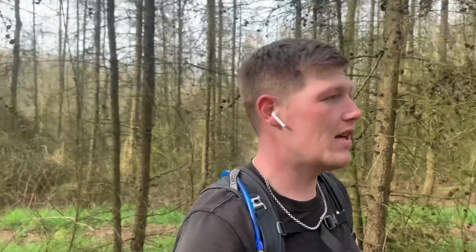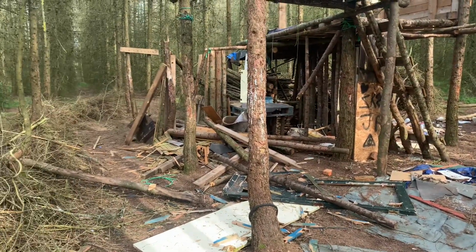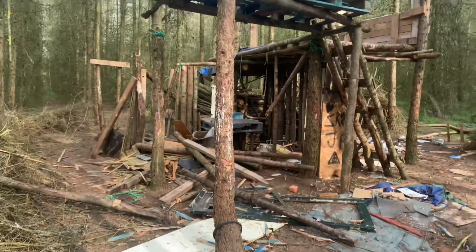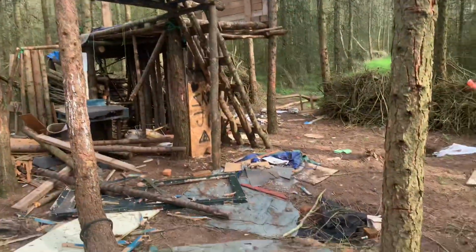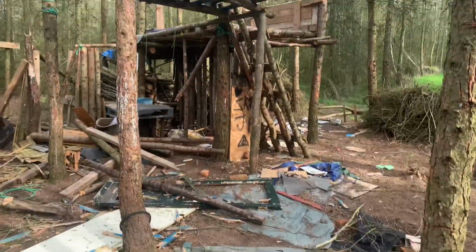Right, it's a real shame actually, to be honest. I thought, oh yeah, it's cool, it's a treehouse. Wait till you see the state of this place. So yeah, fair play, they tried to build something, but wait till you see this. This is why we get a bad name for wild camping, because people do this, leave it. It's quite high to be honest, quite impressive how they got up there, but look at the state of it, not very good at all. So, alright, better move on, leave this mess, see what else we can find.